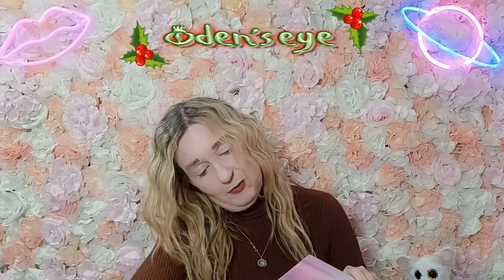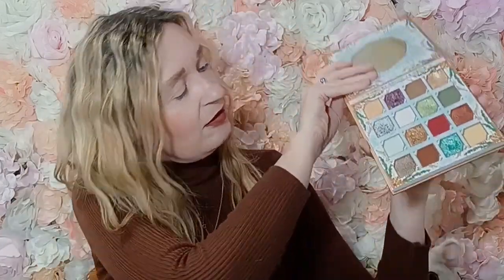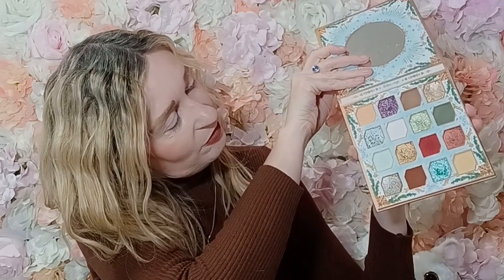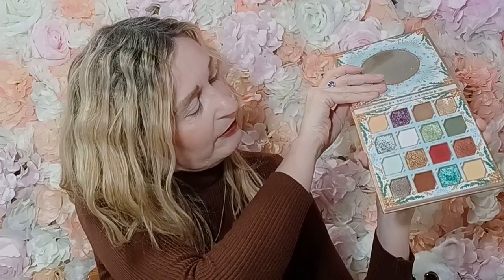Today I'm going to be playing with, it's a little bit later, the Odens Eye Snow Dream palette. It's like this, you take it out of the sleeve, it's basically the same design. I'll flip it up so you can see the colour story. It's got some greens, reds, neutrals, a bit of purple in there as well.